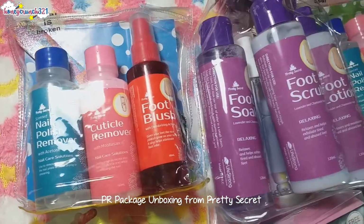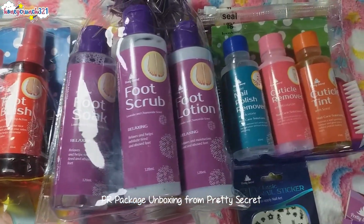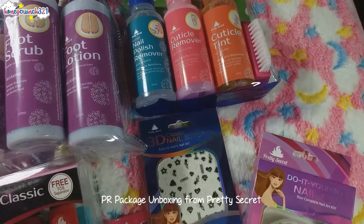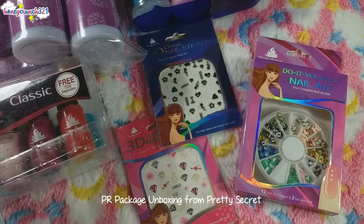And that's all of the products that Pretty Secret sent me. I would like to thank Miss Cal, Pretty Secret, and Lifestrong Essentials for all of these products. Thank you so much for sending me all of these amazing products.